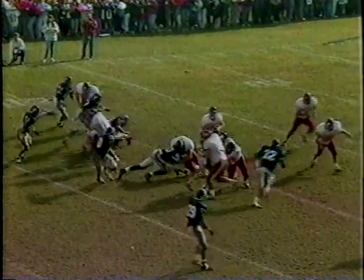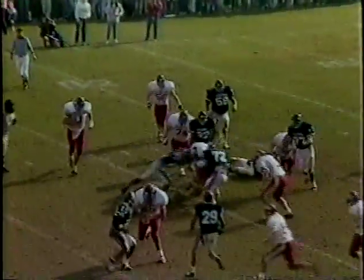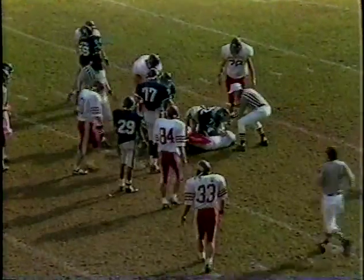Smirkanets out wide to the left side. Murphy on the option, takes it himself, and Greg advances the football to the 25 before he's met by the Ansonia defense.